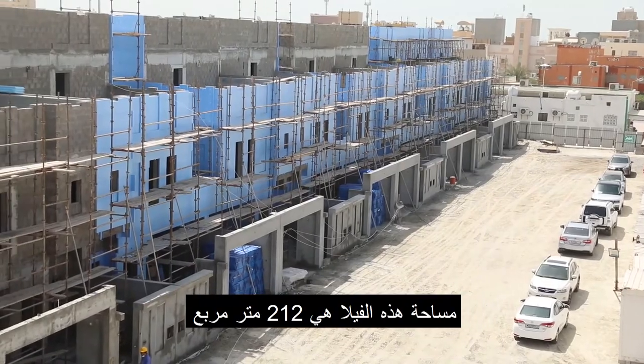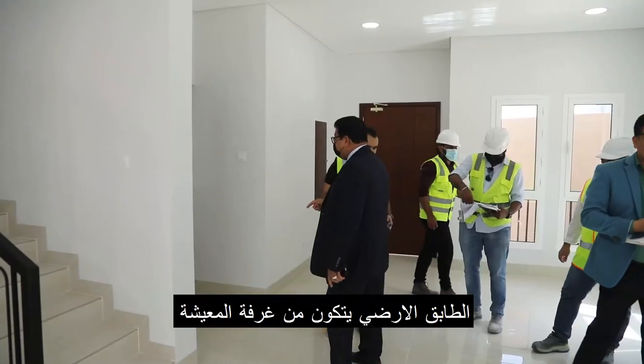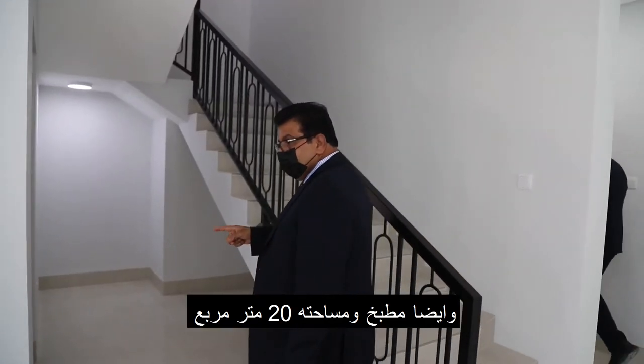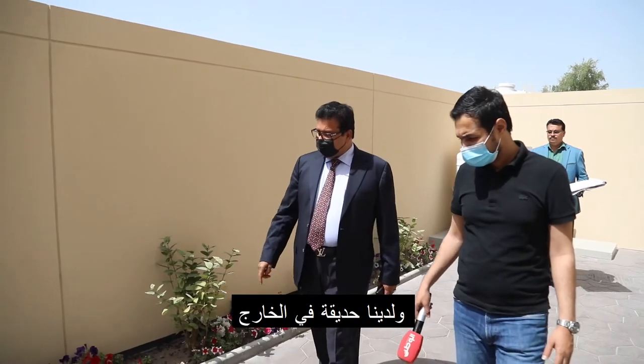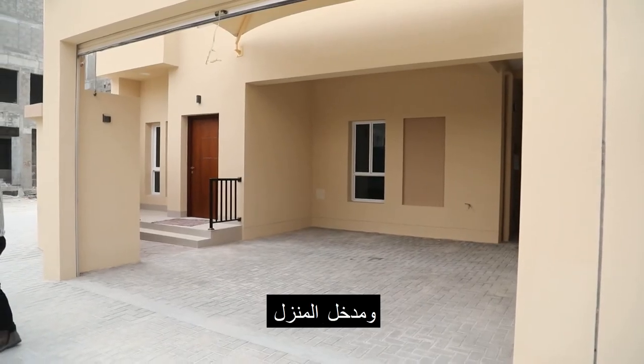This is a villa, actually a 212 square meter villa, and the land, of course, is in different sizes, 180, 200, 210, various sizes. The villa is the same size. On the ground floor, we have a 50 square meter living dining area. Of course, there is a toilet, wash area, and a 20 square meter kitchen. And we have a garden outside, and of course, a covered garage and porch.